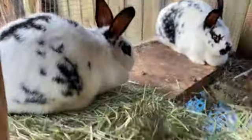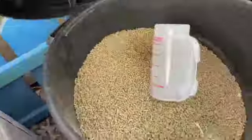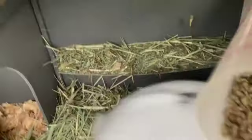This is Oreo right here. So I'm going to go ahead and get him some water, and I'm going to get the girls over there some water, and then I'll give them hay and rabbit pellets for their morning feeding. Look, he's so excited. He knows what's coming. This is his favorite part. It's his morning feeding.